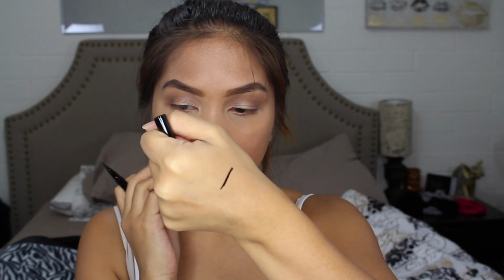Oh, and I'll swatch it for you guys so that you guys could see. And that's how black it could go.